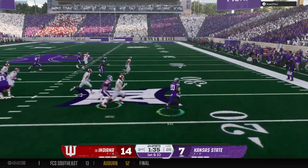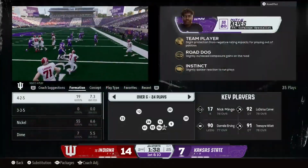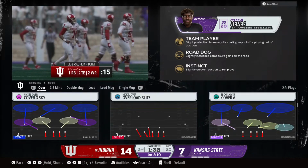Intercepted. A first half turnover can swing momentum. Takes it the other way. They'll be stopped, but not before getting the football and picking up big yardage on the return. What a play there.